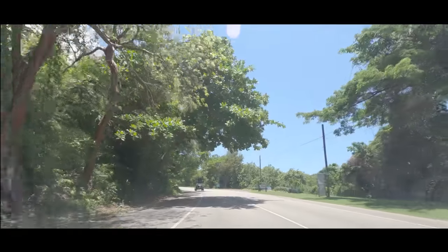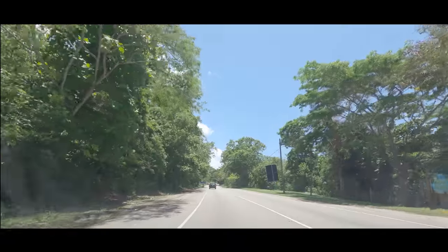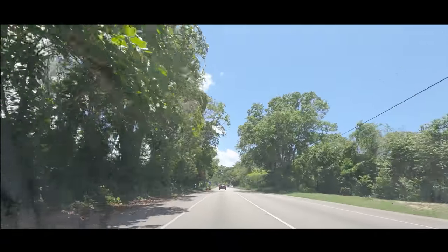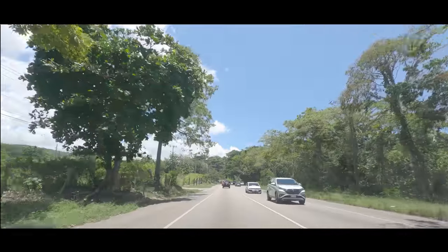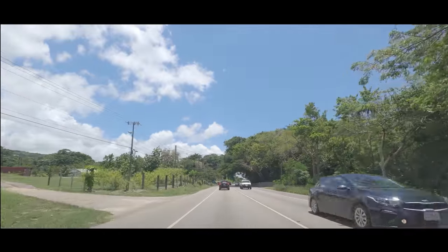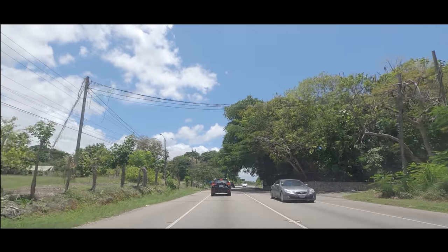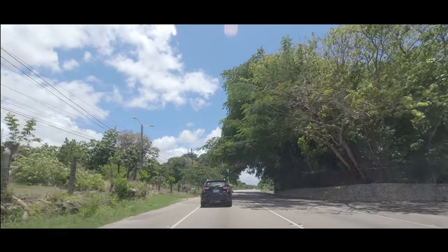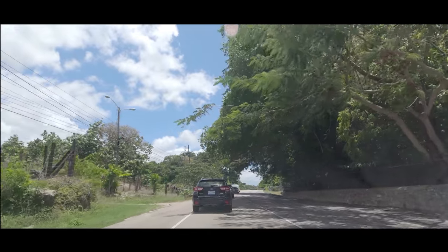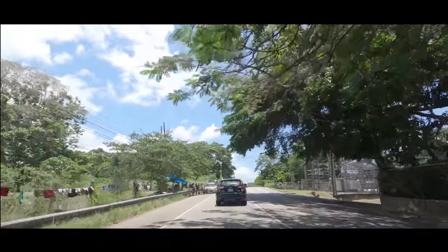On the right, you can find Pearly Beach. On the right, you can find Laughing Waters Villa.